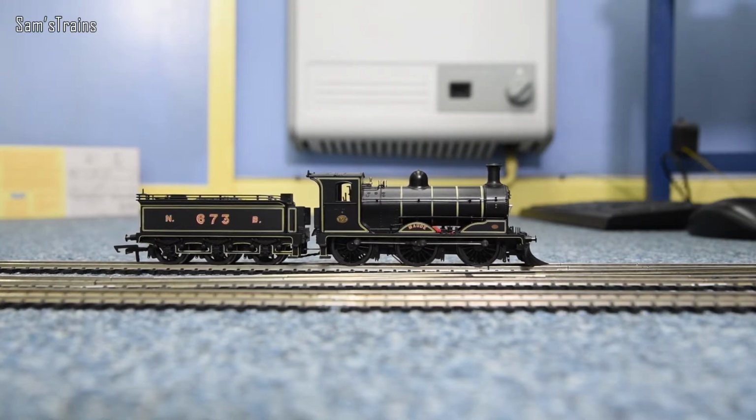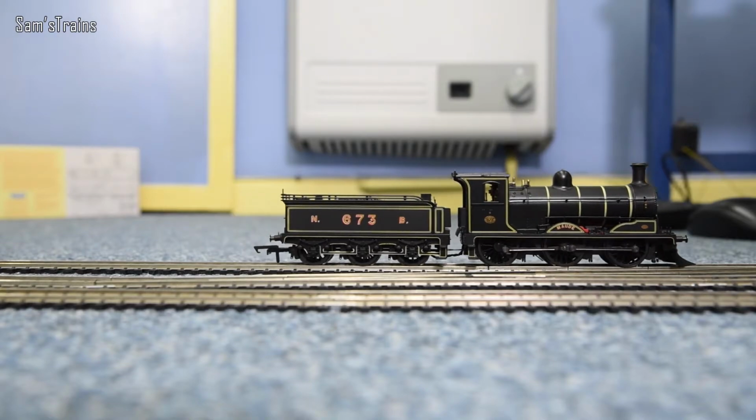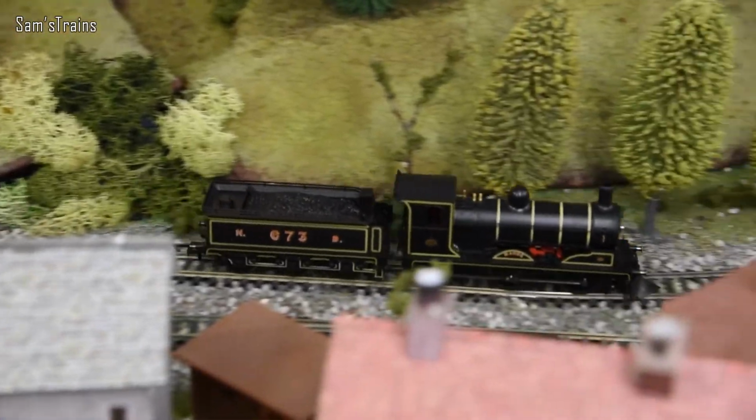So what I'm going to do is I'm going to get this running in. Let me set it to about half speed. And I'll film it going around a little while, and then we'll come back in half an hour after it's had a good run in each direction, and we'll see if it does any better.